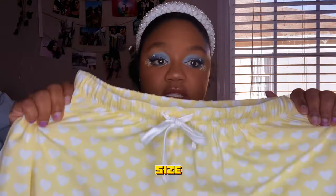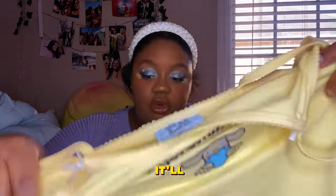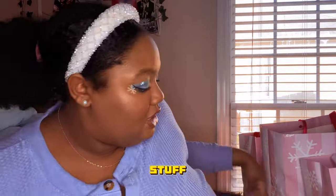These I got a size large, so they seem pretty stretchy, so I think it'll fit me fine. And these were $29.99. I'm obsessed. I don't know where to put stuff.